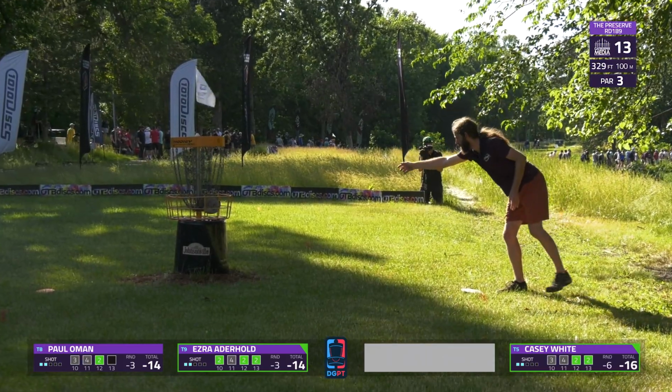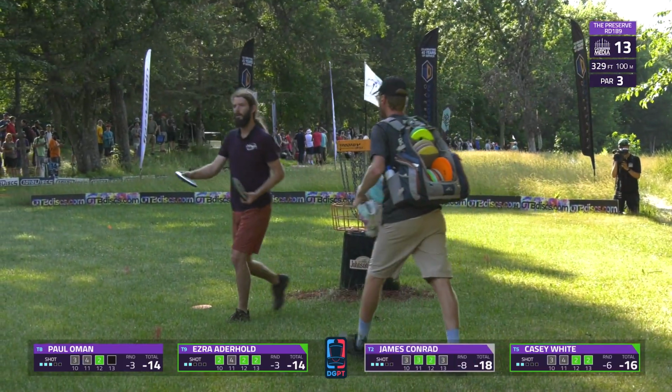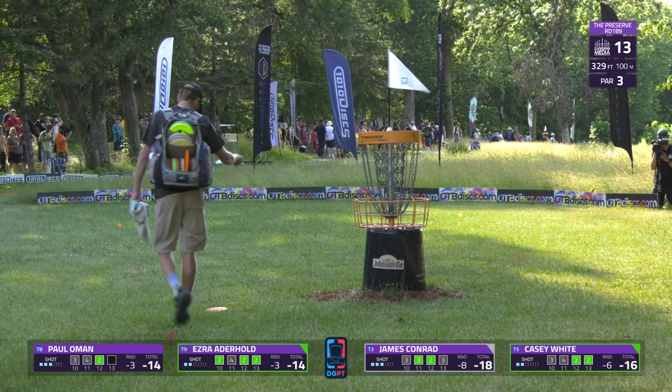Conrad right now tied for 1st. He'll fall to 2nd, but still on the podium. Just some few holes left here to play on the back nine.